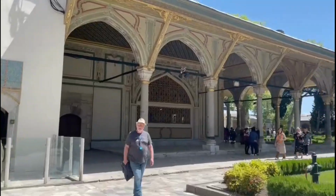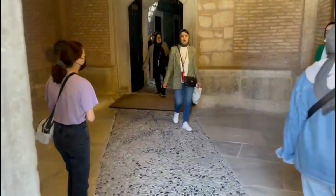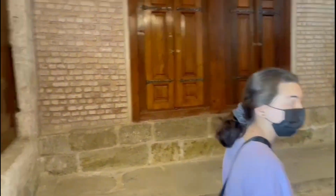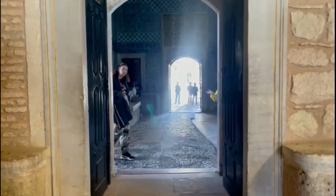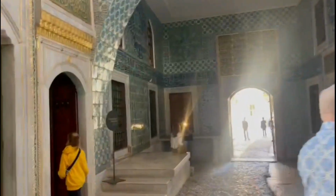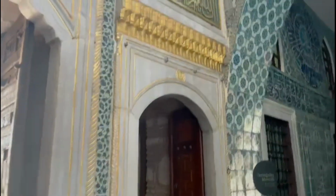So the Harem are, or were, private apartments for the sultans and their families, and the only people that were allowed to enter these were the sultans, their wives, mothers, children, or the harem guards. Anybody else except these people were not allowed to enter these premises. Yeah, we took a quick walk in there and saw all different types of rooms and toilets, kitchens, living rooms, all were labeled. Yeah, it was really interesting in there.